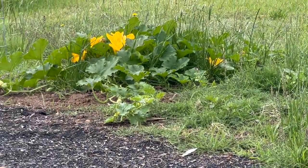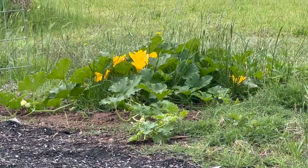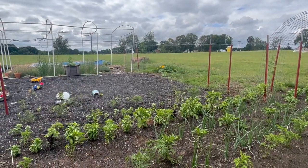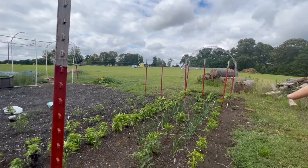So, oh, this is a rogue pumpkin slash squash, not quite sure yet, plant that I was pleased to see popping up. Kind of did its own thing without any help. But anyways, I'm starting this trellising system.